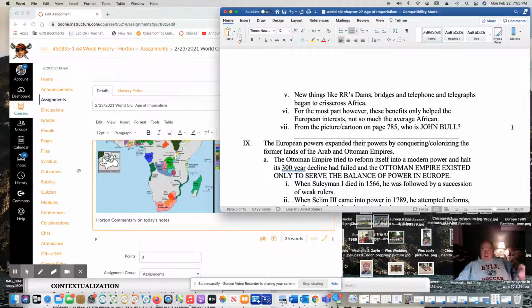New things like railroads throughout Africa, dams, bridges, telephones, telegraphs began to crisscross Africa. However, for the most part, these benefits only helped the European interest, not so much the average African person.